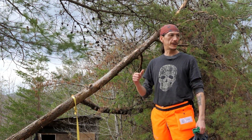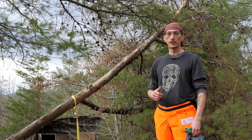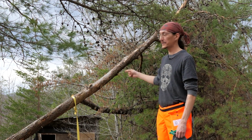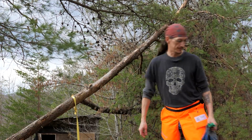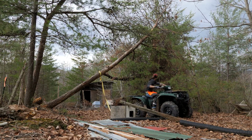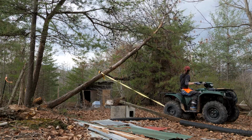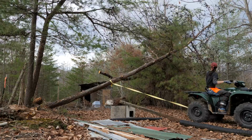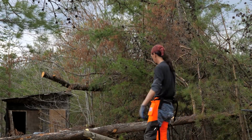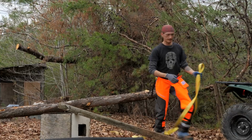Also, one of the main reasons I bought a Kodiak 700 was towing capacity. 1,322 pound towing capacity. I couldn't find a four-wheeler that could pull more than that, so that's why I bought it. I'm pretty sure that weighs more than 1,322 pounds. So we're going to put it in four-wheel drive and yank on it and see what happens. Also diff lock. Now we can cut her up.